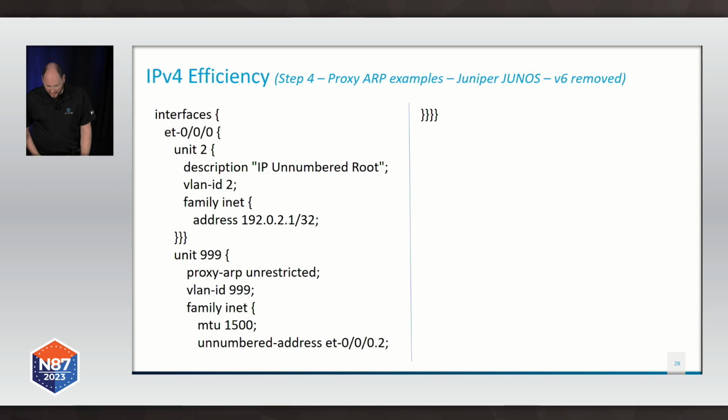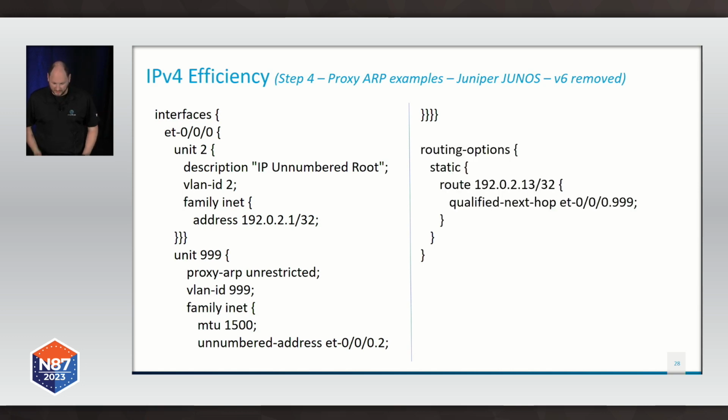And then we call out that we're going to borrow the interface from 000.2. So that handles the uplink. And then the downlink is a qualified next hop /32 route.